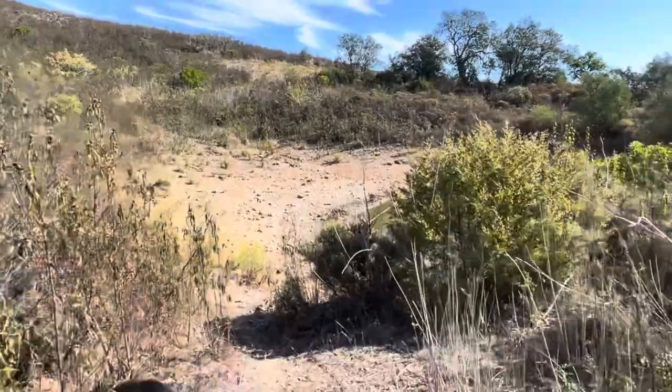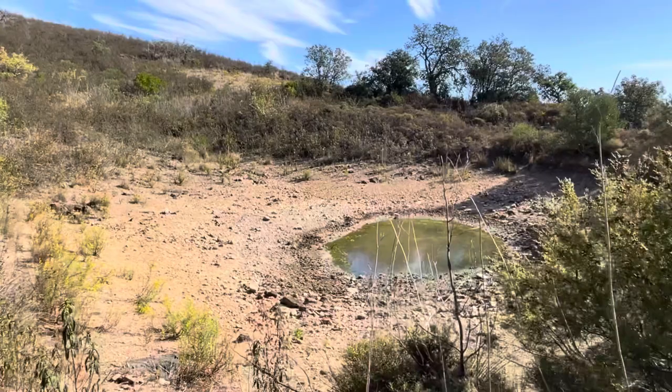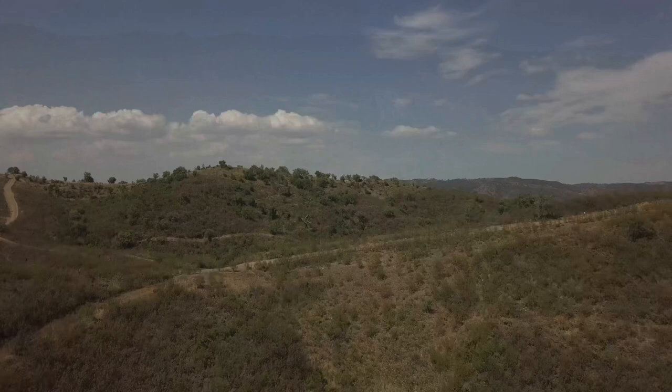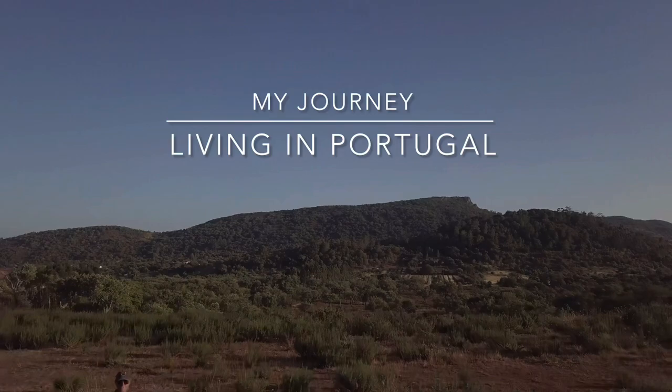Wow. Where's my pond gone? That pond was looking a little bit low, wasn't it?